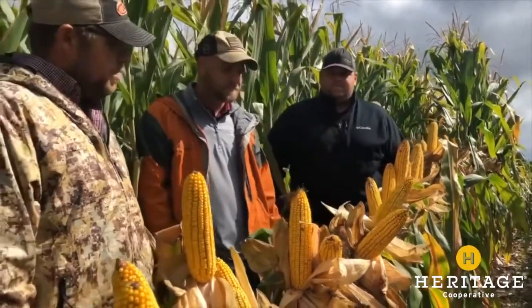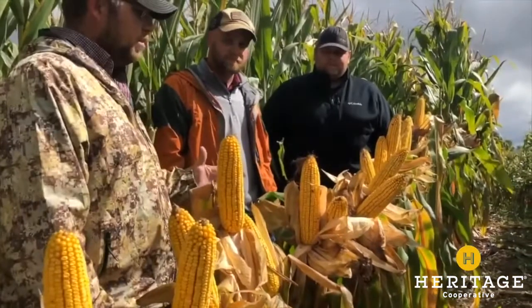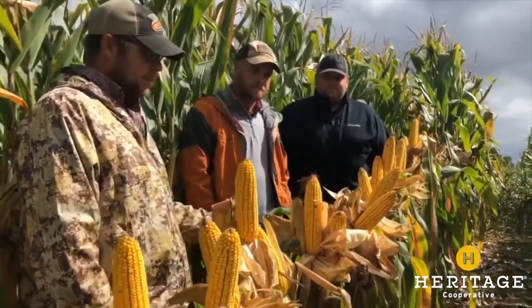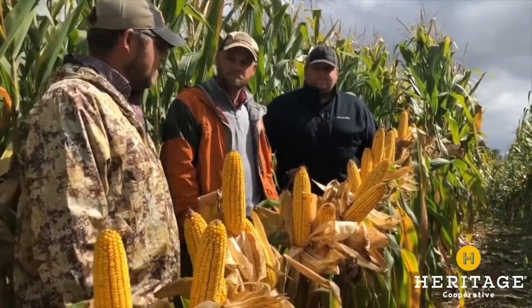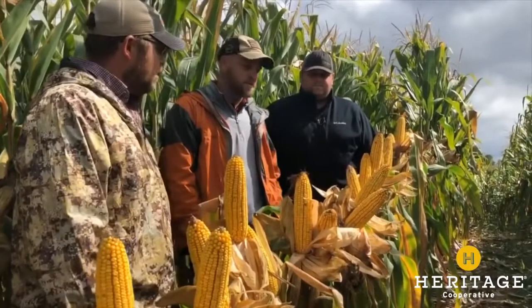Yeah. So with what you're seeing here with 5553, is this representative of what you're seeing across the state? This is later planted due to the spring that we had, dropping this hybrid in here at 35,000. Would you say this is representative of what you're used to with this hybrid? Yeah, well, this is what we would expect to see.